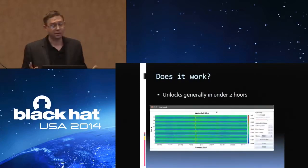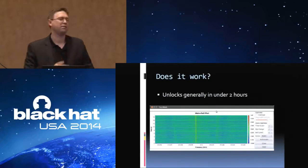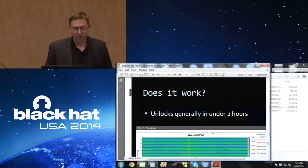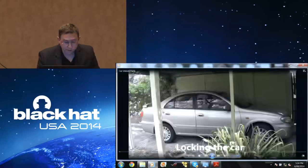Does it work? Yes. It generally unlocks the car in under 2 hours. Generally under an hour, to be honest. And sometimes as fast as a minute. I've got actually a video of this.